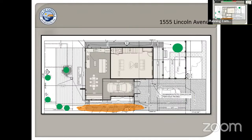Included in the application, no problem. The applicant is proposing to remove up to 6 trees, 4 of which are regulated within the city's forest and tree ordinance. They may not remove the entirety of those trees, but they're requesting the authorization to do so, just in case it's required for construction.